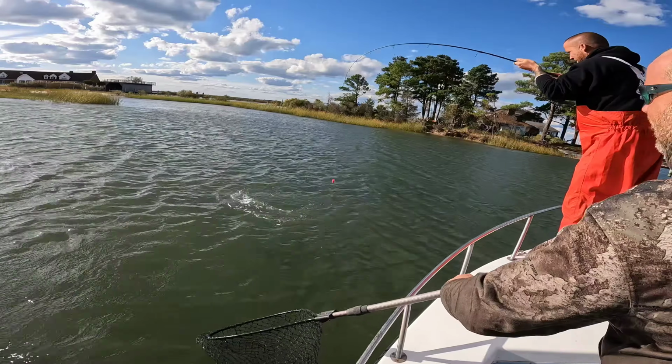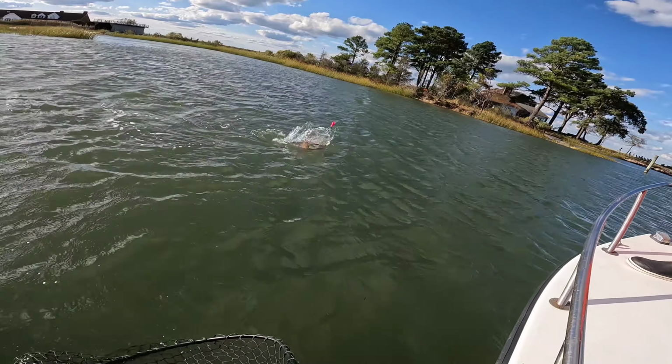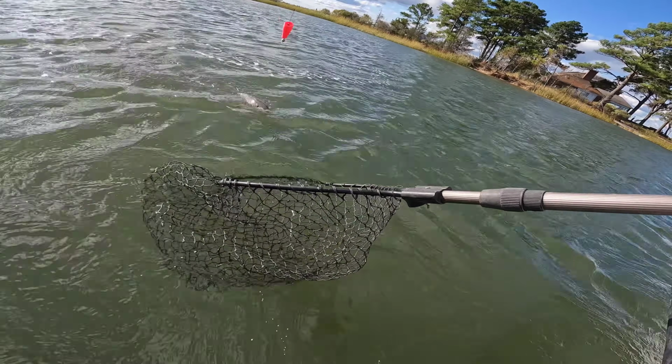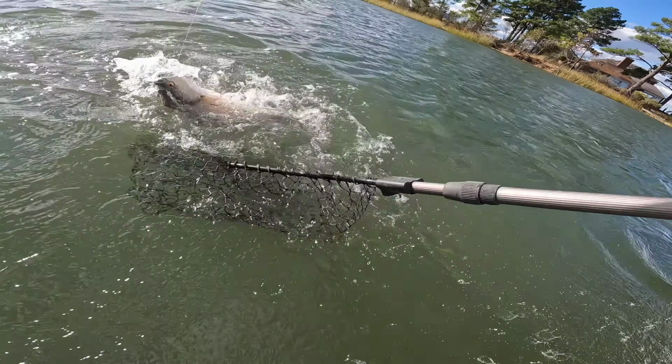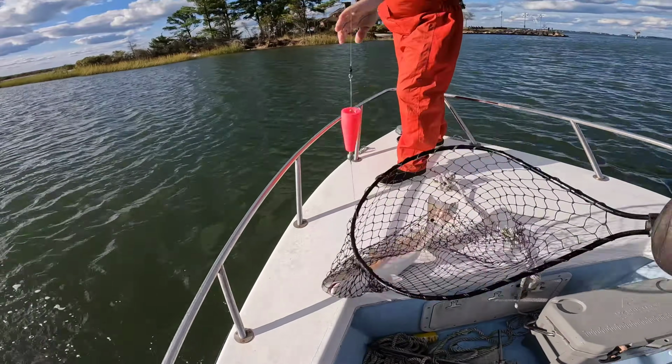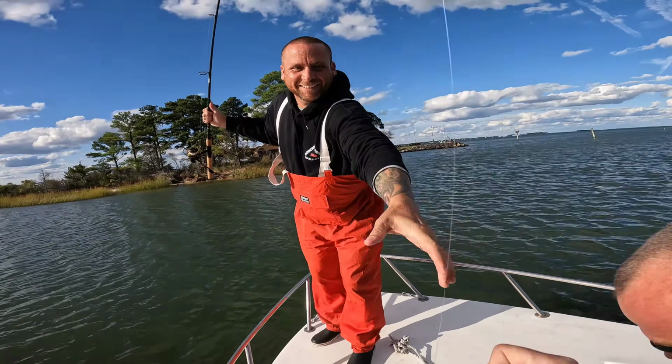Nice drum. Oh, he's too big. That's all right. Bring him into the net. Get him in the net. Come on, Wayne. Come on. There it is. That's a nice one, dude. Hey, fishy.